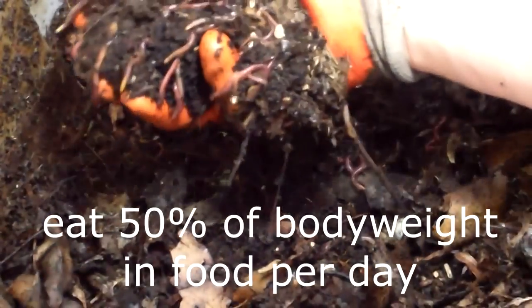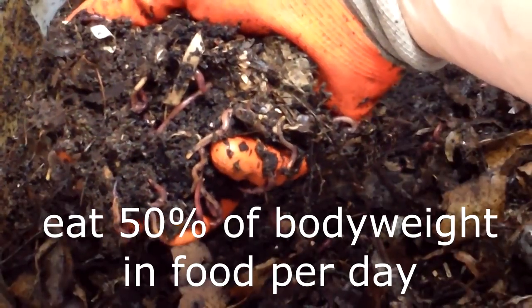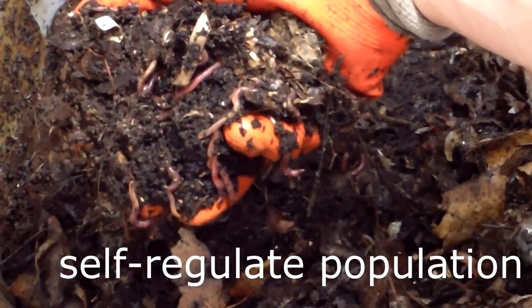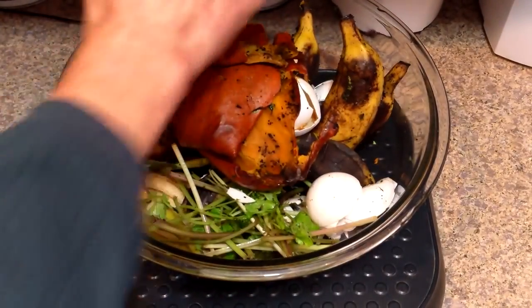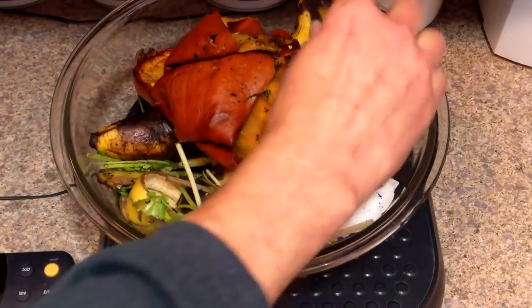Red wigglers can eat about 50% of their body weight in food every day. If fed significantly less than this, their population will stabilize or decline. Red wigglers self-regulate their population in response to various environmental factors, including the food supply. If you're happy with the size of your current population, just keep feeding them the same amount of food, and it should stabilize around the current level.